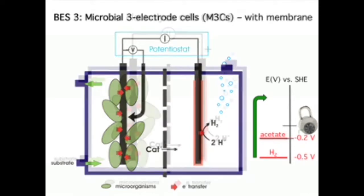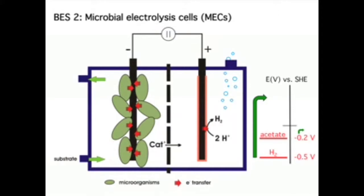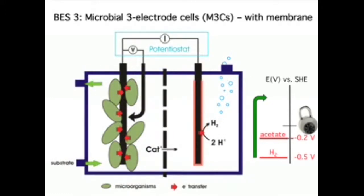The difference is that here, this is a 2-electrode system. If I increase this hydrogen, most likely this potential in here will go up a little bit. It's not set at a certain number. Here I'm setting that potential. And I can use this easily as a biosensor.